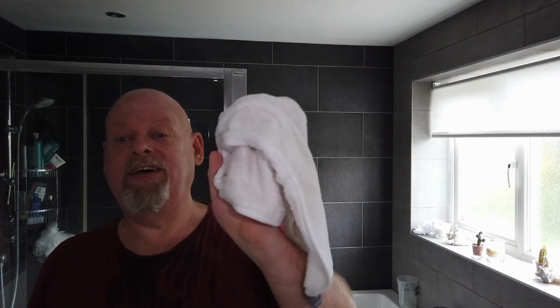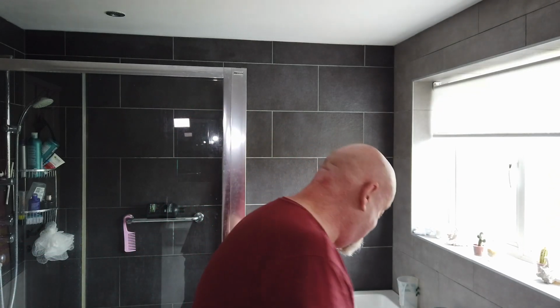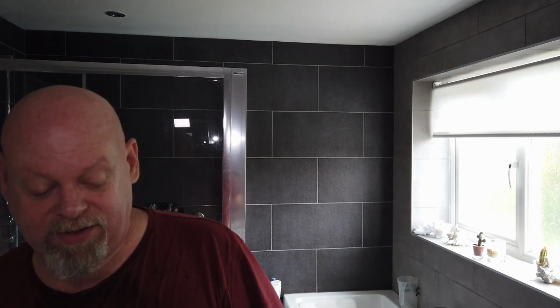Right. In comparison, this towel, when I was using this after a shave and after using alum, that thing would stick to my face like glue. This is a completely different experience. So I will say that there's definitely differences in the quality of the shave towel. Just rinsing off the bowl.